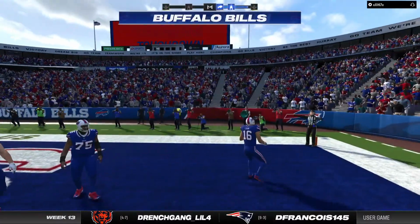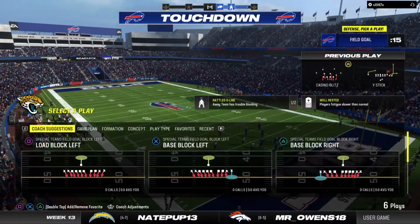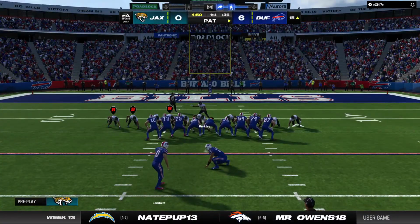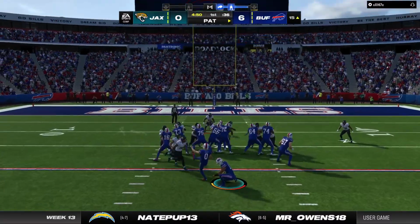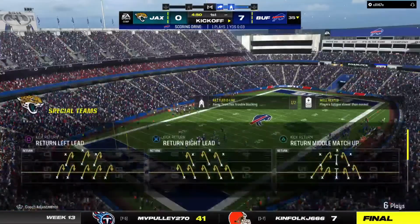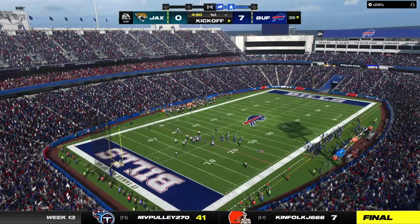Touchdown, Bills! A great play there. His first touchdown on the year. And the Bills take the early turnover and convert it into an opening touchdown. Point after, up and good. And it's now a 7-0 game.